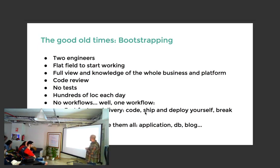Well, the workflow was basically just keep coding, shipping, always fail, break things fast, fix them faster. If not, you're fucked, okay? You need to go very fast when you're developing a startup because every single minute counts.